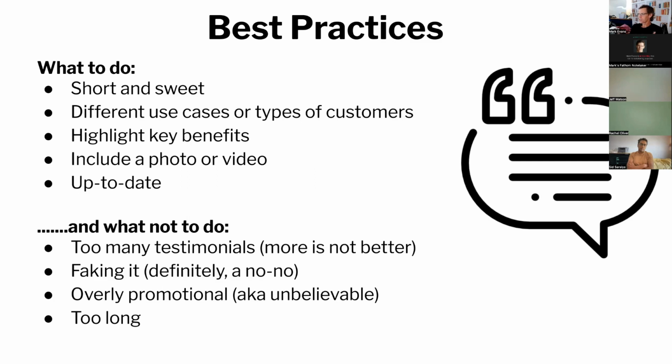And what not to do: too many testimonials. I've seen pages with like 10 testimonials. It's overkill. It's better to sprinkle them through your website than having them all on your homepage. Faking it, you can tell when somebody's faked it. Overly promotional, also known as unbelievable, and too long.